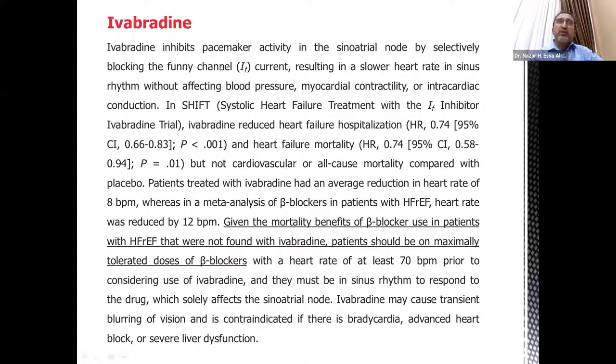Regarding ivabradine, it inhibits pacemaker activity in the sinoatrial node by selectively blocking the funny channel current, resulting in a slower heart rate in sinus rhythm without affecting blood pressure, myocardial contractility, and intracardiac conduction. The trial that addressed this drug is the SHIFT trial, systolic heart failure treatment with the funny channel inhibitor ivabradine trial. It showed reduced heart failure hospitalization and a mortality benefit. But all-cause mortality compared with placebo did not benefit from this drug.